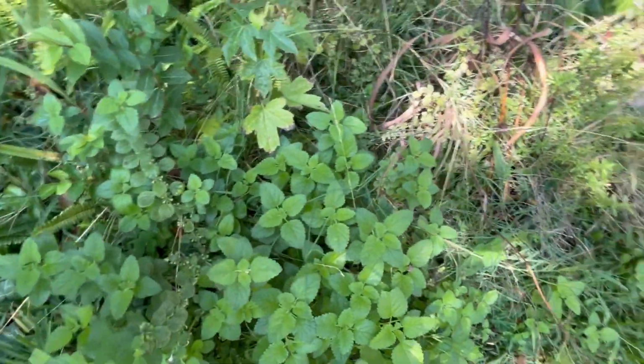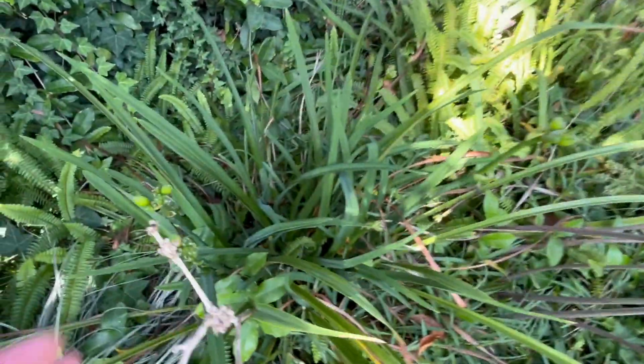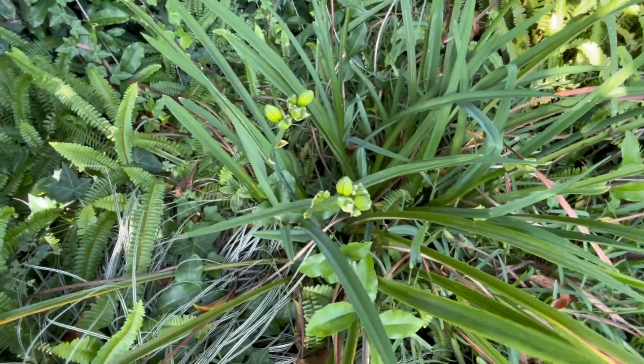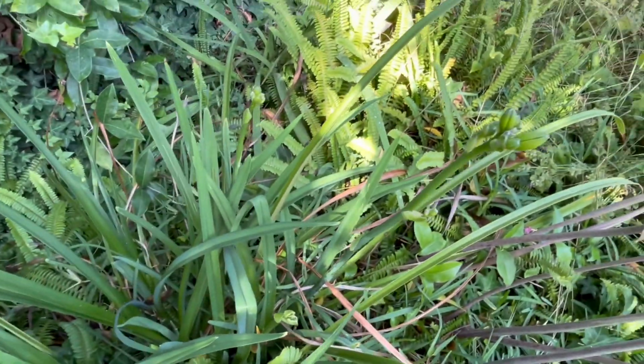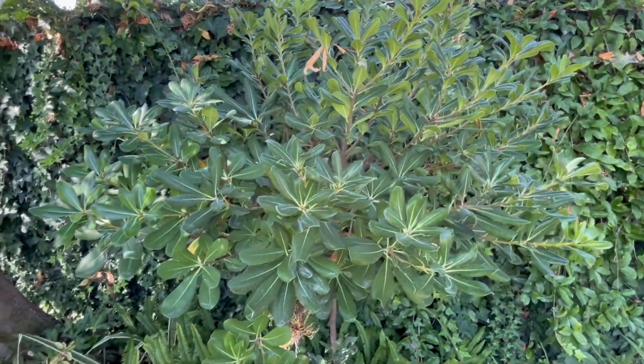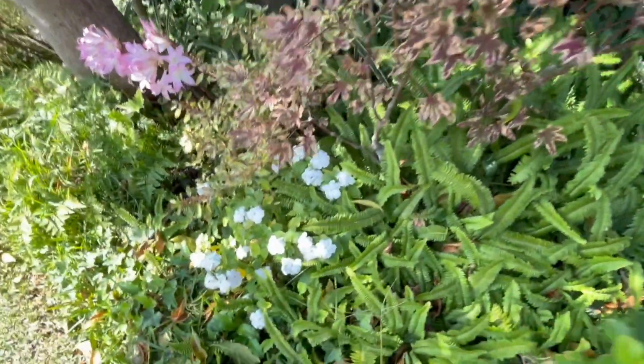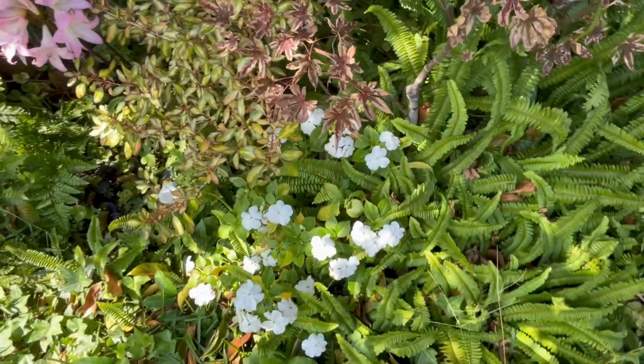That is lemon balm, Melissa officinalis is the botanical name there. And look at all the blossoms coming up on the daylily. So that's going to look really good. The pittosporum and Japanese maple, the impatiens, are still doing well.